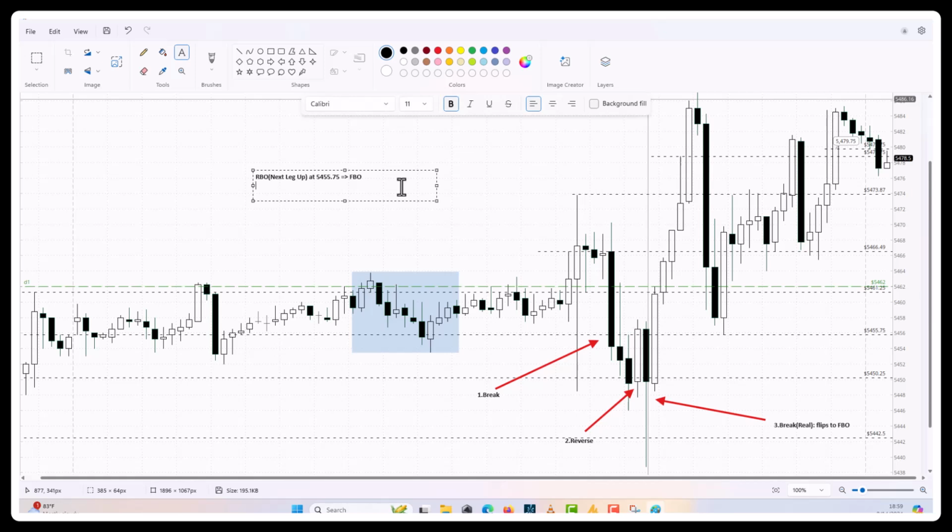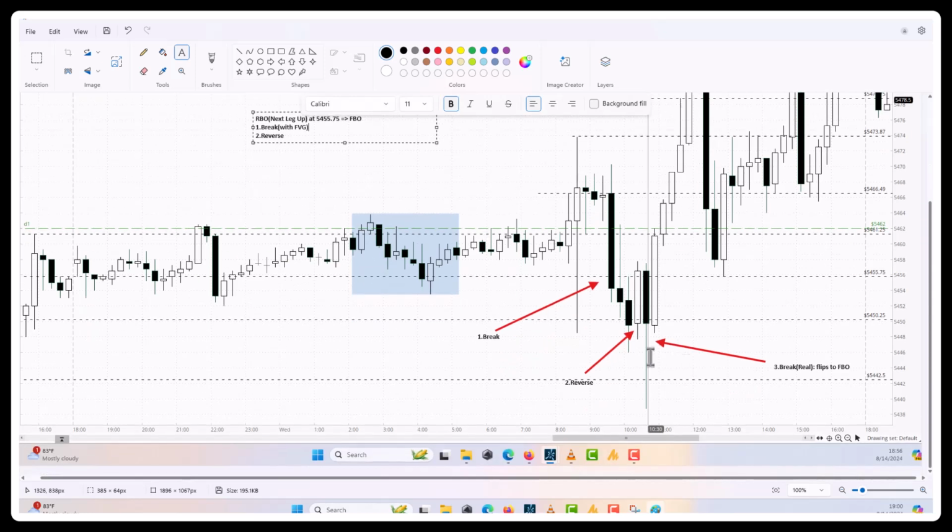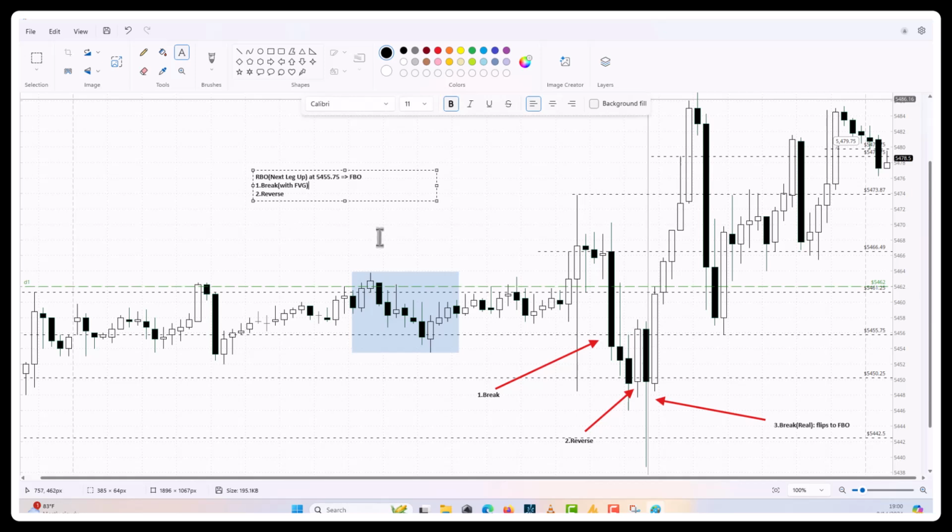What is a real breakout? For a real breakout, we have to have a break, and then you have a reverse. Better, you need it to break with a fair value gap. It did today. You see the fair value gap right there at that level, a huge fair value gap, so the huge flip at that level. And then we have the reverse, and then the break, which is a real break. But in this case, it flipped at 10:30 to a fake breakout.